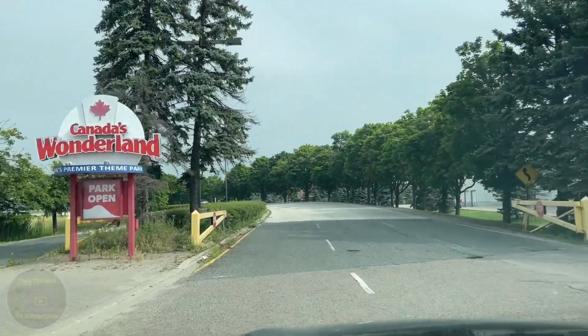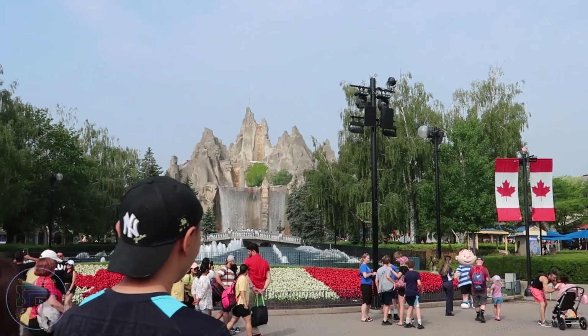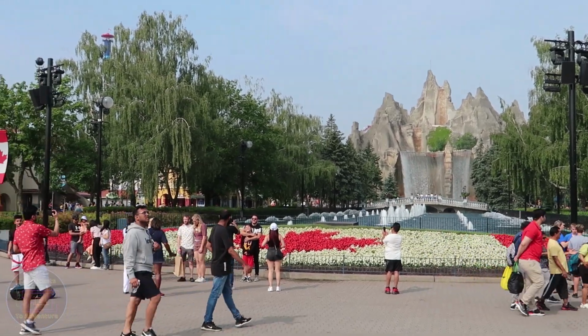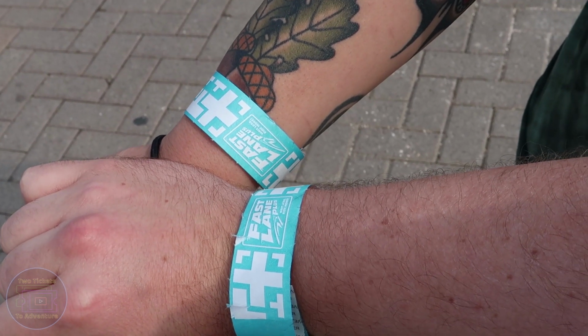And we are back at Canada's Wonderland for day number 2. Good morning, fellow ticket holders, for our first full day at Canada's Wonderland. We had a great time last night. We are so excited to be here for a whole day today. And as we came into the park, our Fast Lane Plus has been acquired.